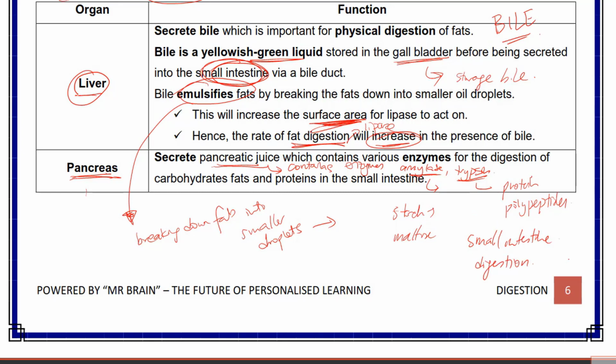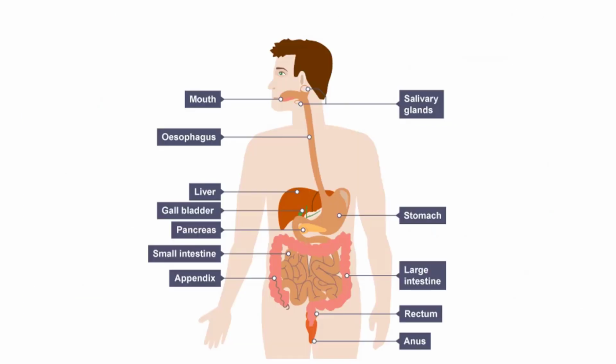So let's take a look at the process of the alimentary canal now. Now let's explore what happens when food enters our digestive system. How does our body digest the food? Now most of this information can be found in pages 7 and 8 in your notes. So take a look at it as we go along.